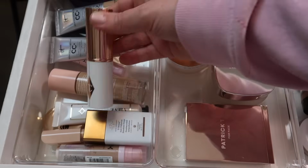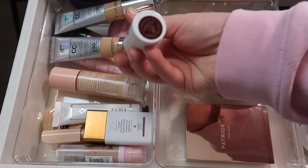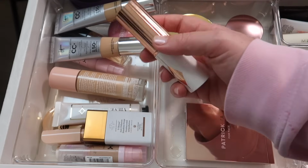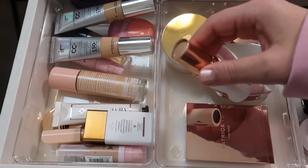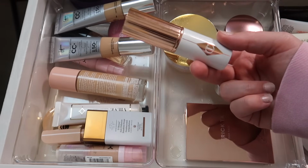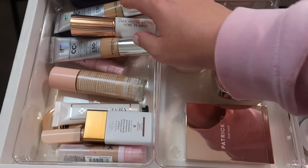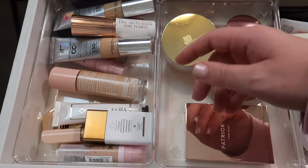The other foundation type product that I have in here is from Charlotte Tilbury. This is the Unreal Skin Sheer Glow Tint. This is from my Sephora haul. I love this. I use it all the time. It's like a stick foundation. It's got very sheer coverage, but it is so pretty. So I think, oh my gosh, I'm gonna keep this in here actually, and we're just gonna continue to play with it.